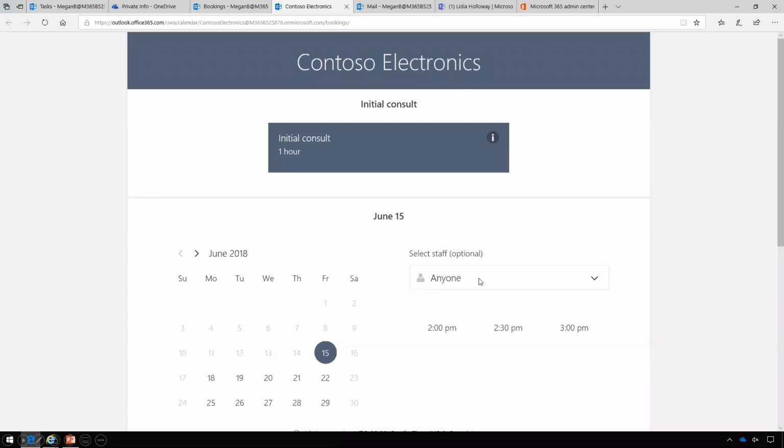And you would set that up based on, notice things here, I can select staff. So if you as the business owner create a bookings page and you have a service in there that multiple people are capable of delivering, you can add the staff members that are responsible for that particular service, and then people can pick the person that they want, or you can have it so that they can't pick. You just have all kinds of different features.